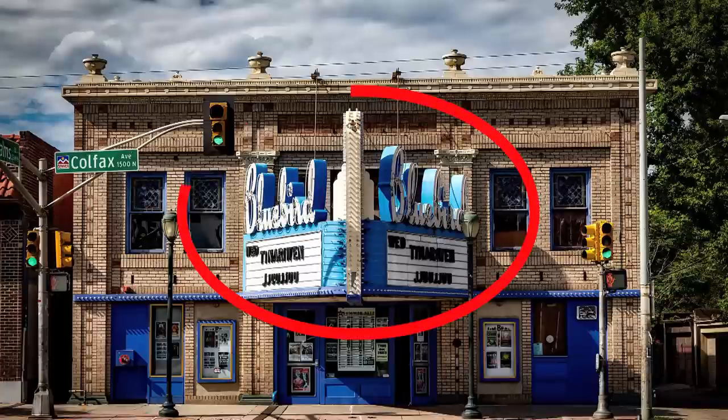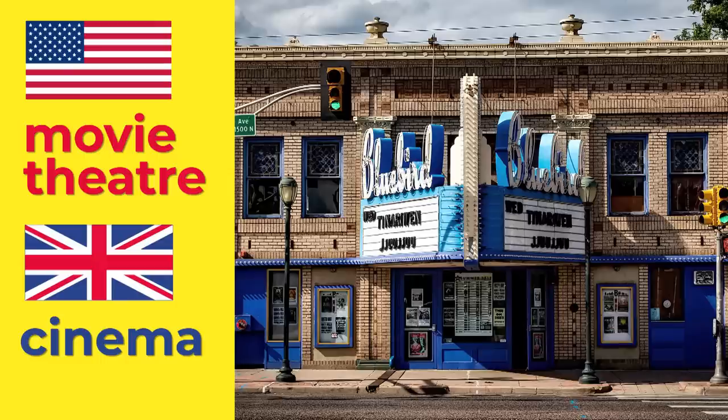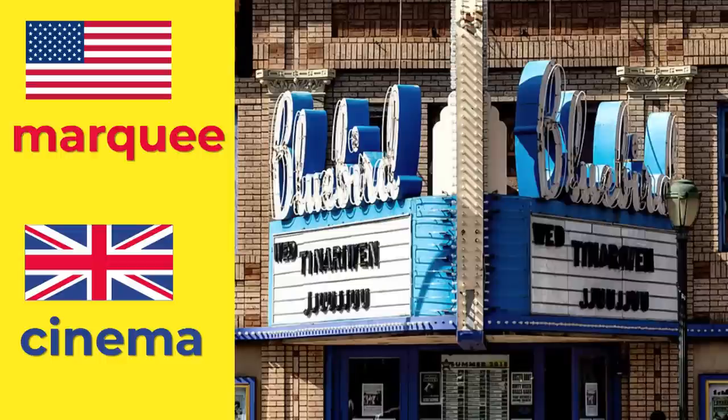So, what building is this? I would call this a movie theater. And I'd call it a cinema. On the top, what's that thing outside? A marquee? We might call that an awning in British English. For me, this is a marquee. It's an outside tent. Really? Yeah. It's a tent to have parties in. A movie theater. Cinema. Marquee. Party tent.